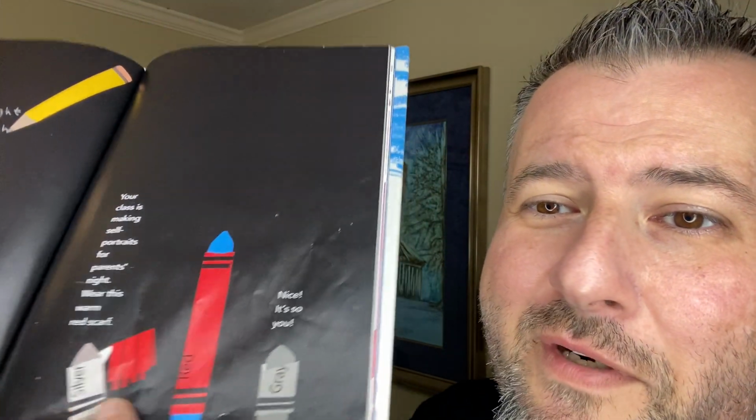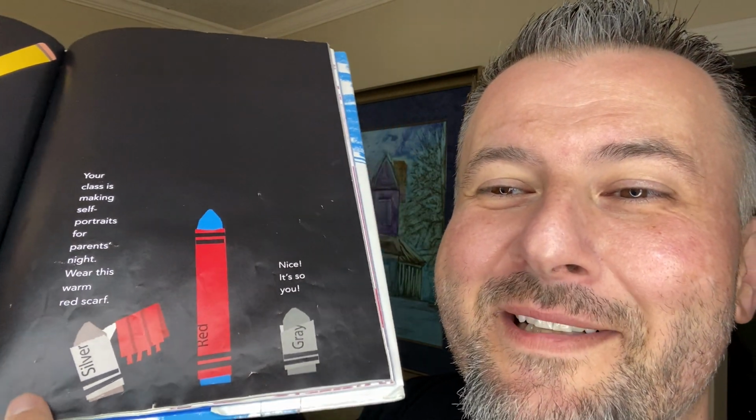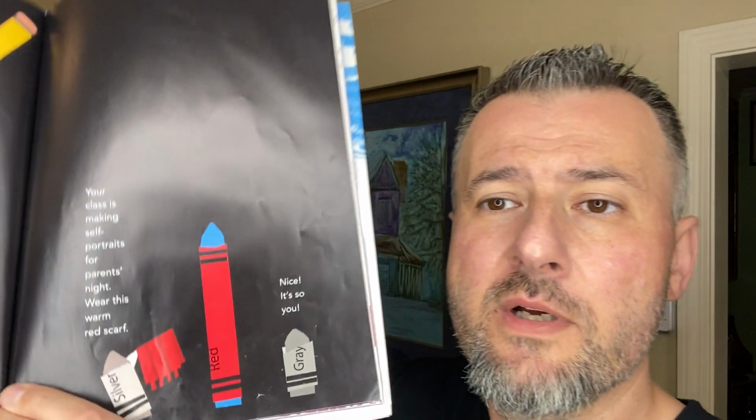And look at the grandparents. They're silver and gray and small. It's so cute. Your class is making self-portraits for parents' night. Wear this warm red scarf. And it says, nice. It's so you. So he's going to put on a red scarf and then draw himself as a self-portrait.